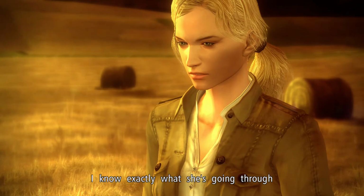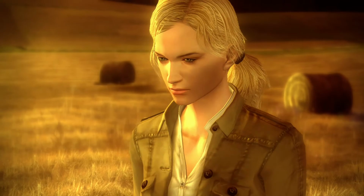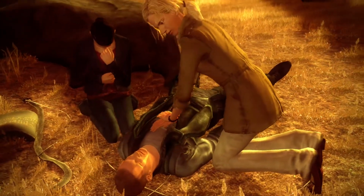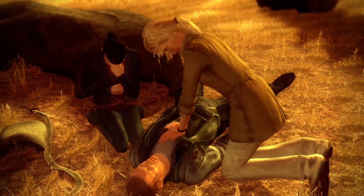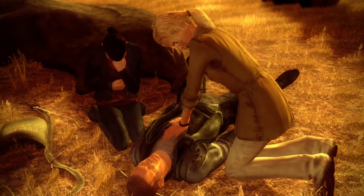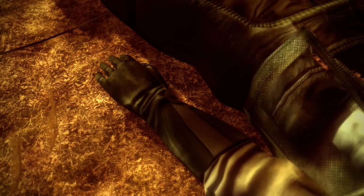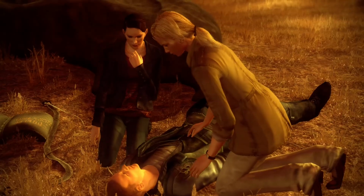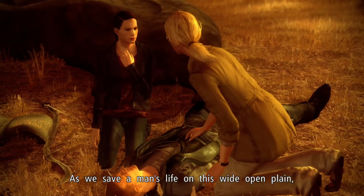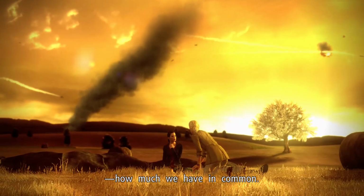I know exactly what she's going through, why she's overcome with such emotion. My husband could have very well ended up like this. And now I know. The one she loves is a pilot as well. As we save a man's life on this wide open plain, we both begin to realize what we share, how much we have in common.